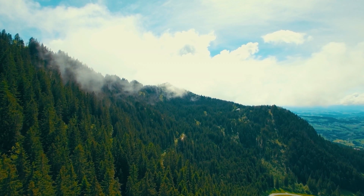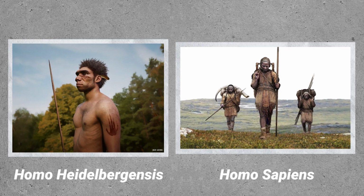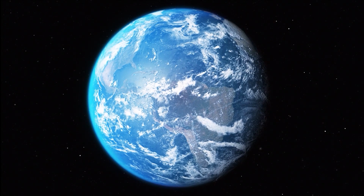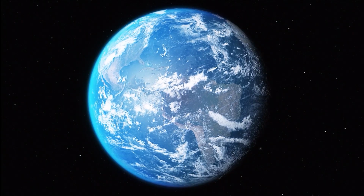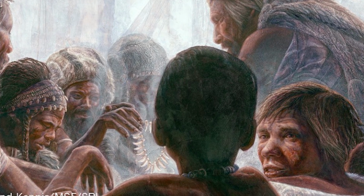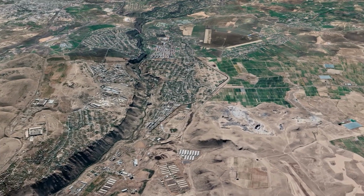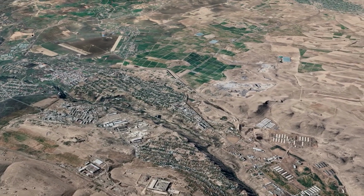The Levallois technique is also associated with two other hominin populations, late Homo heidelbergensis and Homo sapiens. All three species of humans span throughout Asia, North Africa and Europe, and this is where we find the Levallois technique. It's thought, however, that these populations developed this technique independently and that it was not a result of communication or imitation between species.